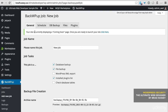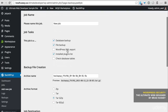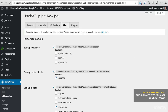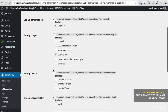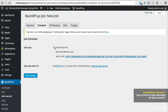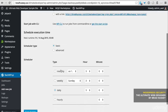And basically you could just choose, you want to back up the database, you want to back up XML export, database and tables. Then you can choose the database backup. You could choose which files you want to back up or exclude. So if I didn't want to back up the content folder or the plugins folder, you can include or exclude that, save your changes. And once you've done that, you schedule your backup manually, or I like using WordPress cron, and then you could schedule. I usually do something like weekly or monthly, depending on the site, or daily at 3 a.m.